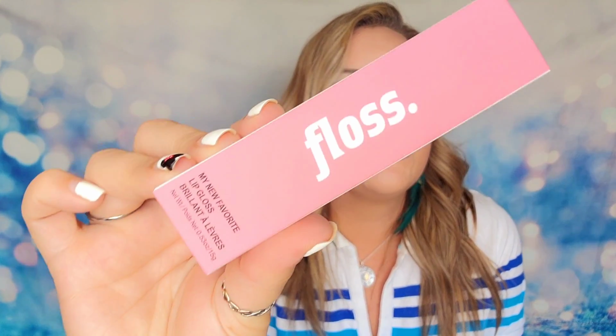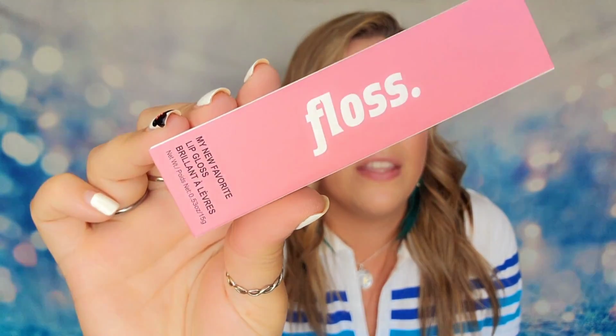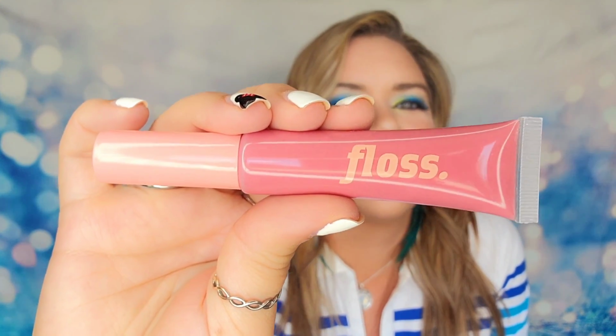Next up, we have a product from Floss, and this is a full-size product. This is one of them that I saw, and I was like, well, yeah, I'm gonna go with that if it's full size. So it is the My New Favorite Lip Gloss, and the shade that we have is Opaque Finish. So this is the color itself that they have here. And like I said, this is a lip gloss. So I'm going to pull this out and that way you guys can see what it looks like.